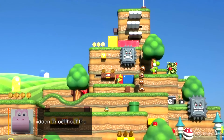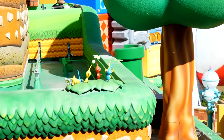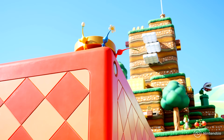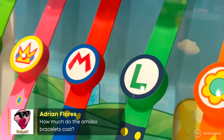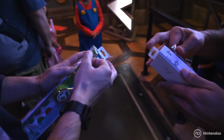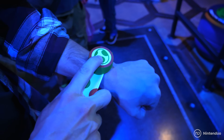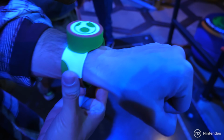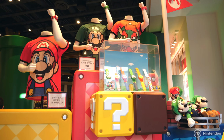There are Pikmin hiding throughout the park, and Dart asked where they are. You can see them in some corners of large cubes at great heights. They'll be taking a Mario coin. The power bands are pretty much essential to enjoy Super Nintendo World, and Adrian asked how much they cost. In the United States, they cost about $40, and in Japan, about $30. There are 6 different ones, and getting them all will cost more than $240. These are the most expensive Amiibo in history.